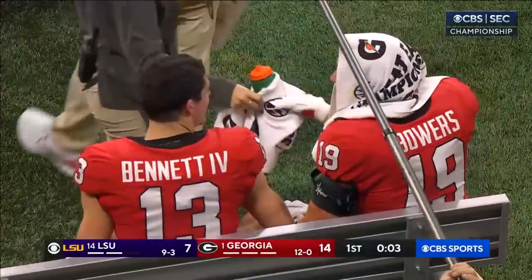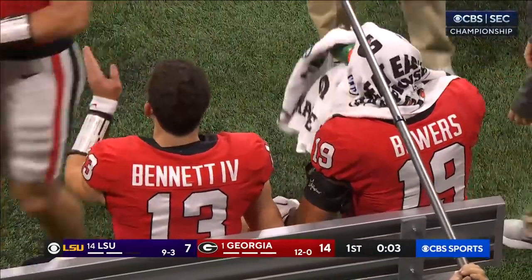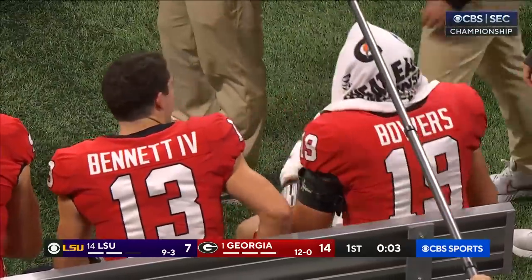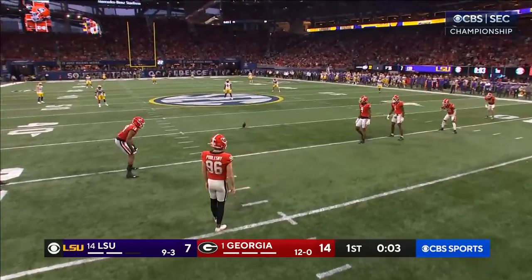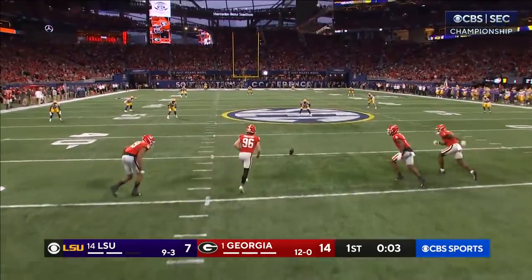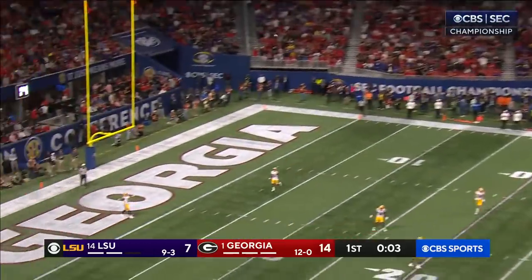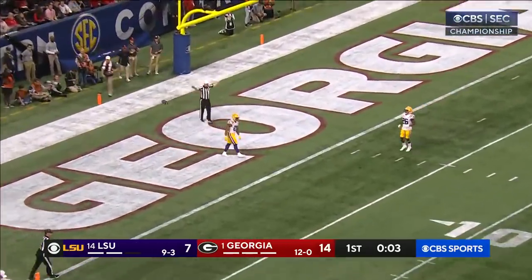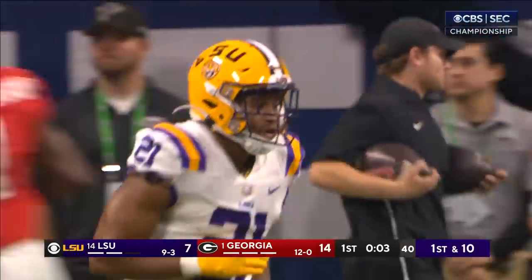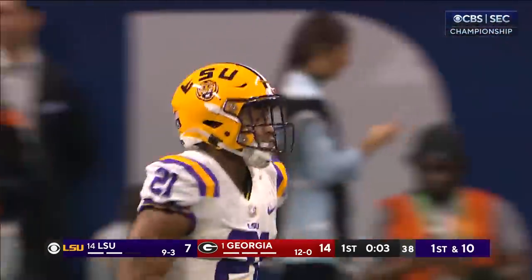So Stetson Bennett, that's his 17th touchdown pass of the year. He's already over 3,200 yards throwing, which is more than he had a year ago, even though he had more touchdowns last season in the 15-game campaign that brought him a national championship. Ness, in this game a year ago, Stetson Bennett threw 48 passes in the loss to Alabama. They went to him on that drive.